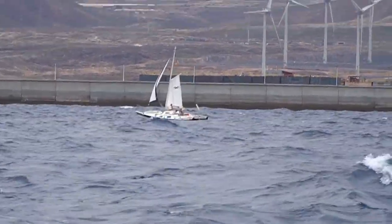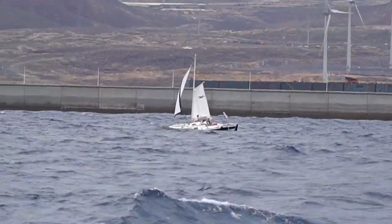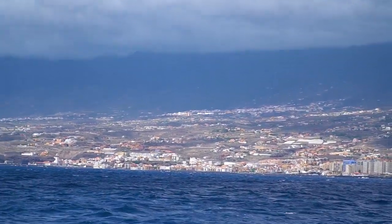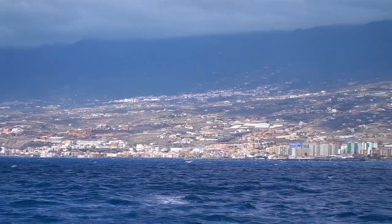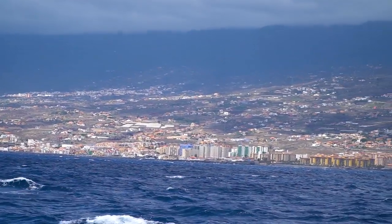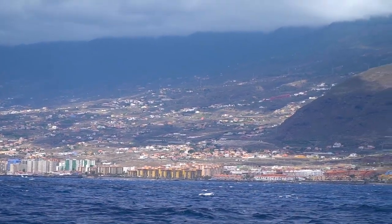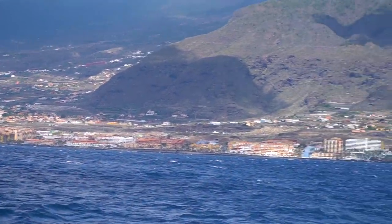People on it. Super awesome. En route to Santa Cruz on the island of Tenerife. And they are just rounded and rounded. And houses and huge buildings.